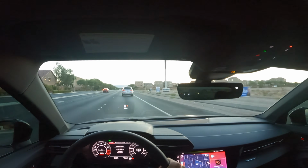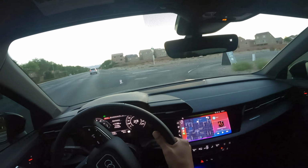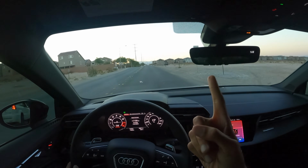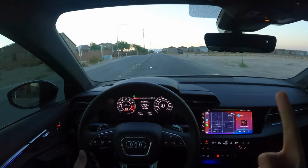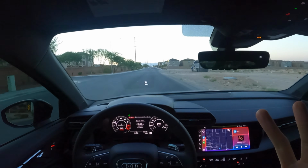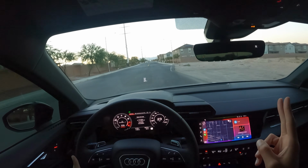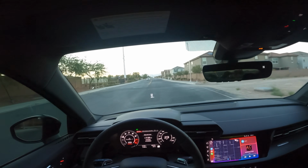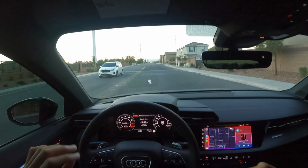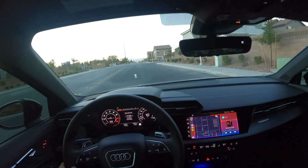I want to answer a question: if I'll be getting the new Golf R. The answer is possibly. It depends on a few things. It depends on if I like the new Golf R in person. It depends on the price, because if it's over 50 grand, I'm not even going to consider it. I love the Golf R, but I don't want to pay over $50,000 for it. So if it's still under 50, possibly. I need to actually look at it in person, possibly drive it to see if I really like it.